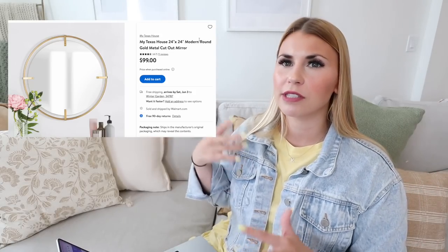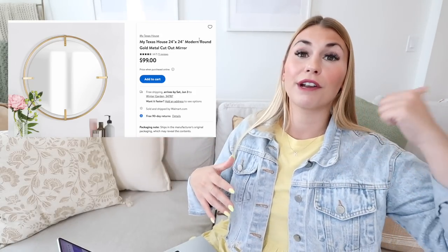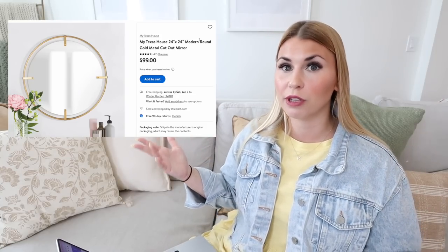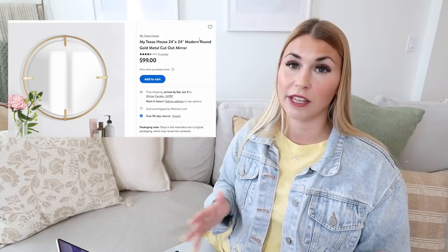I feel like with diameters, things can get really confusing. Like the very first item I showed you, it's like, oh, 14 diameter to 16. What could the difference really be? But it's massive when you're talking about circles.